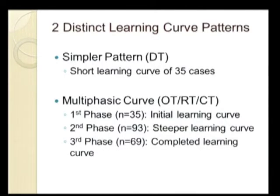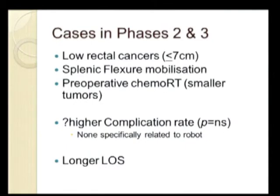So from our study, we identified two distinct learning curve patterns. The first being a simpler learning curve pattern from docking time, where there was a short learning curve of 35 cases. And the second being the more complex multiphasic curve of operative, console, and robotic times, where the first phase represented the initial learning curve, followed by a steeper learning curve in the second phase, and the third phase representing the completion of our learning curve.